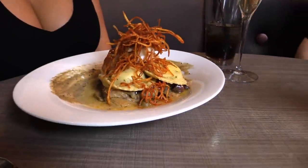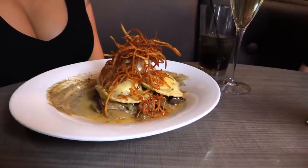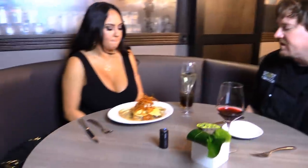Here we got our local day boat catch, which rotates all the time. Today we have golden tilefish. Oh, wow. All of them from Florida waters. That's the only fish that we purchased for this dish. It's got a fish fumet, which is finished with a little bit of yuzu butter. So you get the citrus in there along with the brininess of the olive.